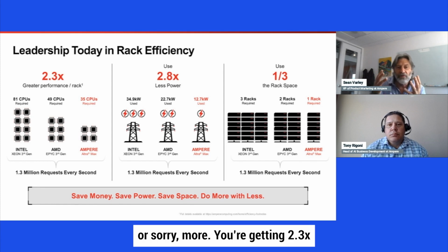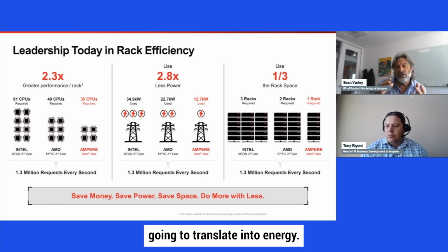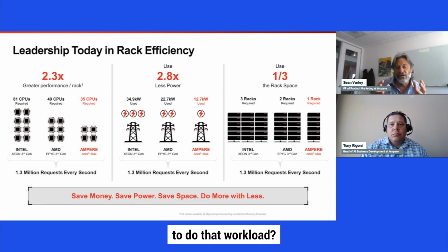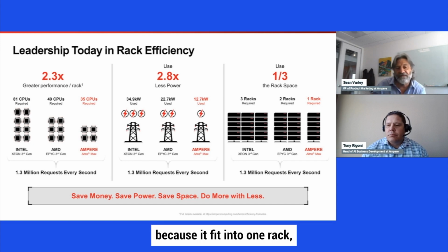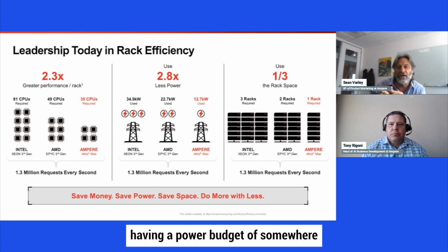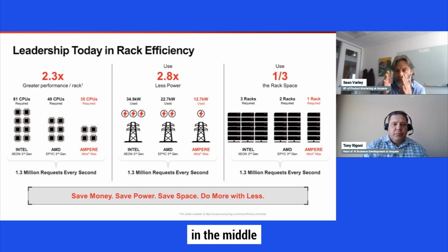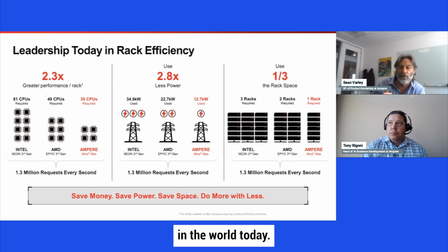more. You're getting 2.3x more performance per rack, which is going to translate into energy. How much power is consumed by those servers to do that workload? And in this case, we chose 1.3 million requests per second because it fit into one rack having a power budget of somewhere in the 12 to 13 kilowatt range, which is right in the middle of the road of most racks in the world today.